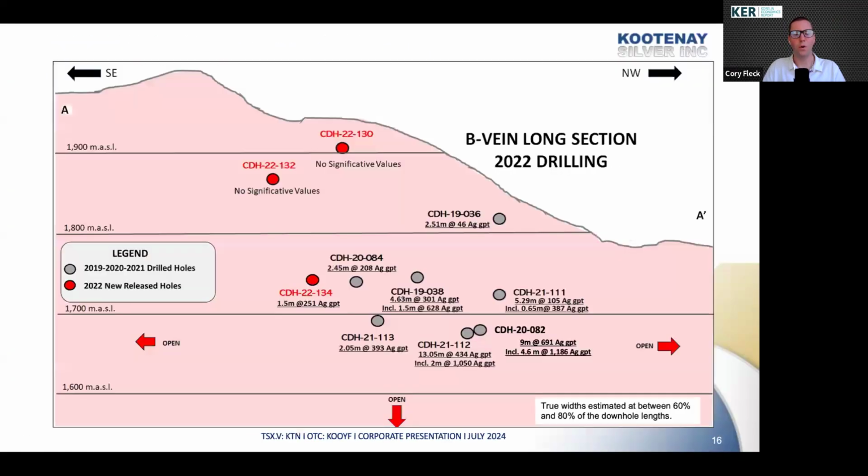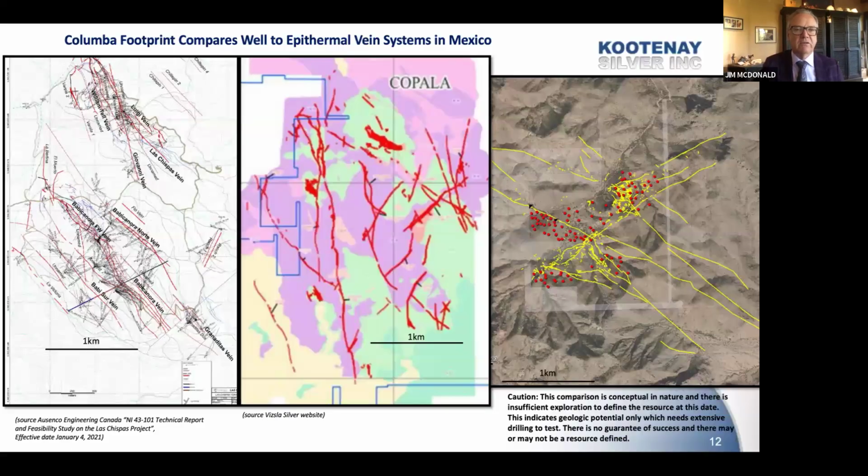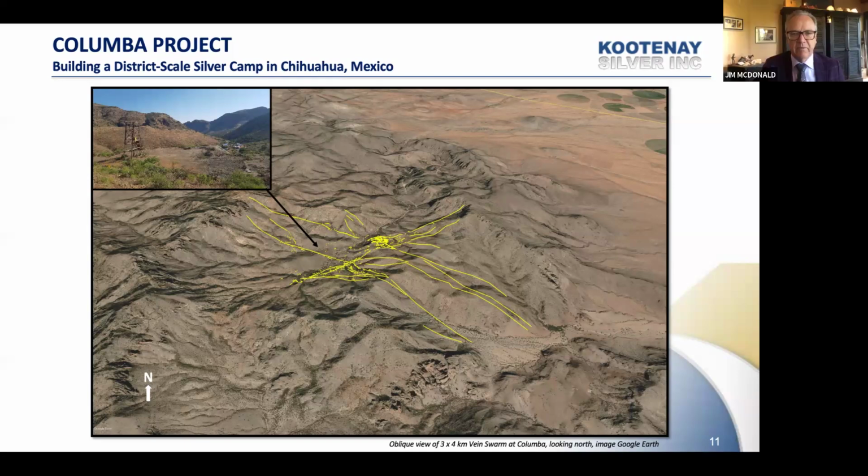Jim, have there been any rollbacks in the share structure within? Yeah, we did a 10-to-1 consolidation. When did that happen? That happened last fall. Okay. Yeah. That's just good to keep people up to date there.